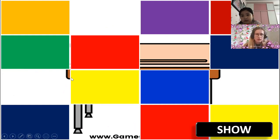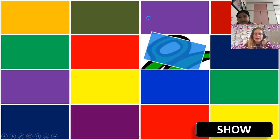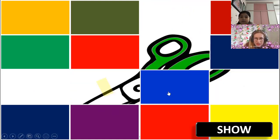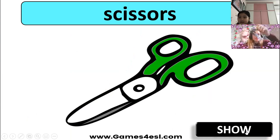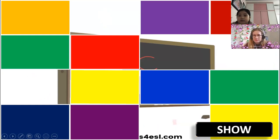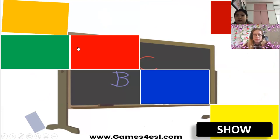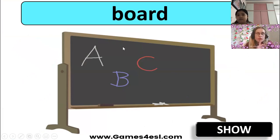A ruler? No, no, no. Desk. Desk. What is it? What is it? A pencil? Oh, oh. A scissors. Scissors. Good work. What is it? A board. Board. Good work.